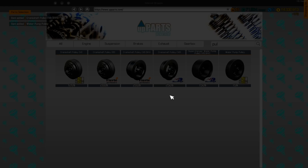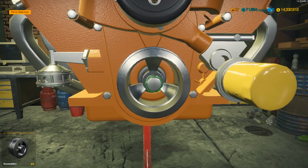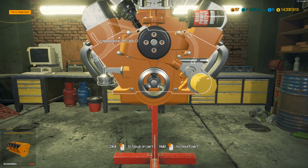Boom, V8 OHV. Sexy. Beautiful. How about that arm? Okay, so we got that arm. Arm A.